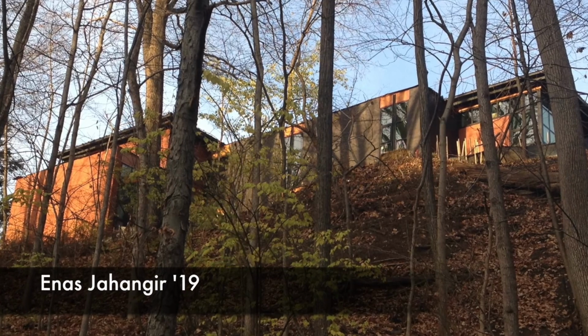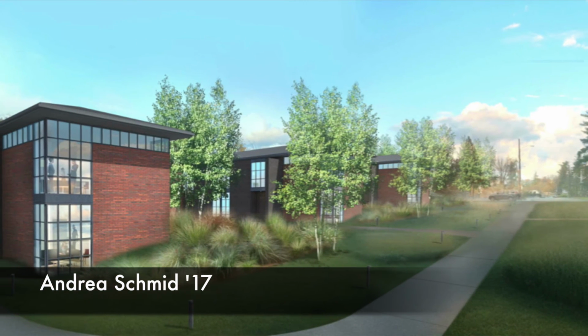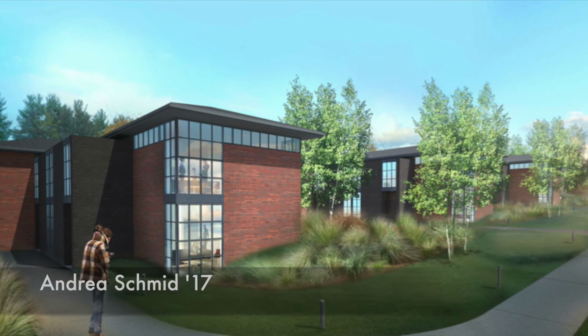Now, if only Smith could help me achieve this level of efficiency in my classes. I worked hard to get off campus, but now I want to move back because these apartments are too good to be true.